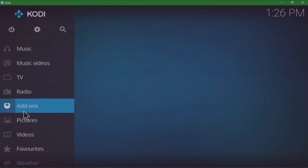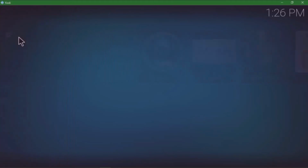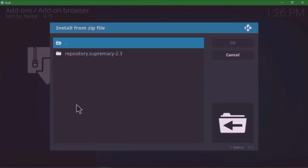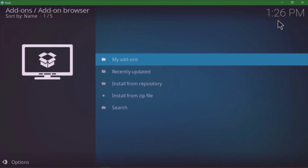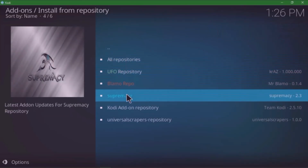Then you're going to go back out. You're going to click on add-on. You're going to click on the top box at the top, and you're going to click install from zip file. Whatever you named it, you're going to click on that. You're going to click there, and you're going to click on that to install. You're going to get a pop-up telling you Supremacy installed, as mine says updated, and then you're going to click install from repository.